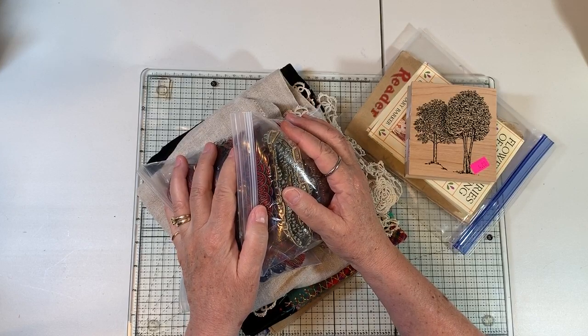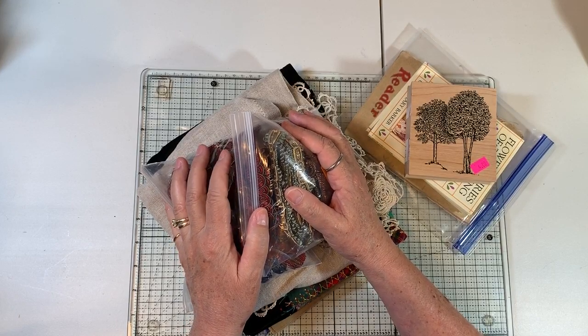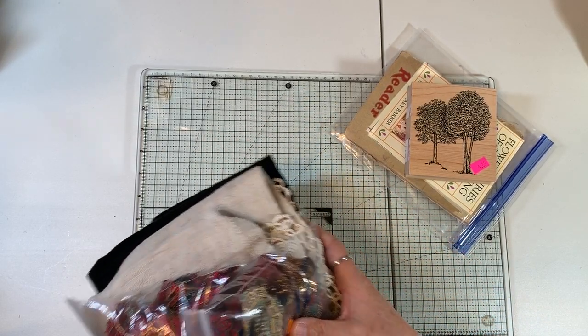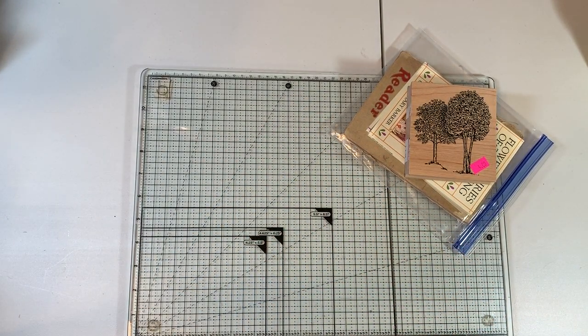Get this, painted turquoise. Yes, they were turquoise. And they were $75 a piece, but I got both of them for $75. So they are in my yard.